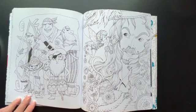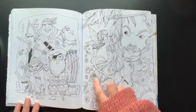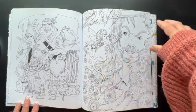Look at these pirates. Aren't they great? Just the personalities that Fabiana is able to capture. Look at this. Naughty Tinkerbell.